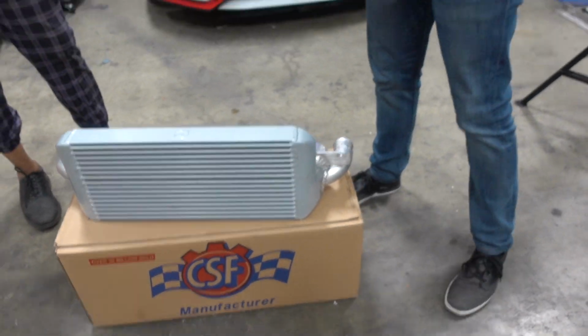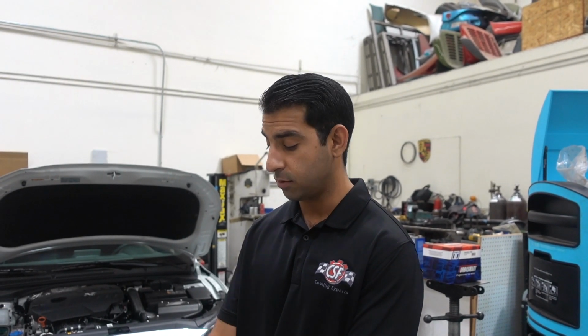So this is the intercooler that BC and I have mocked up for the Veloster. We really need to bring in something with a little bit more volume that can handle a little bit more boost, and this is what we've come up with.